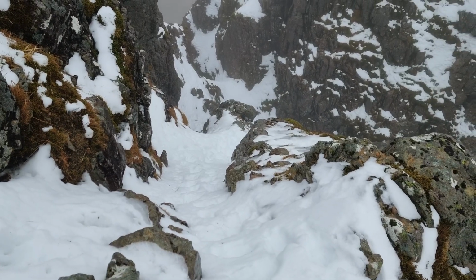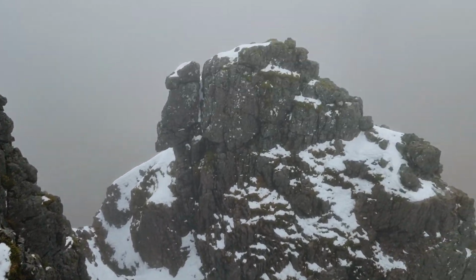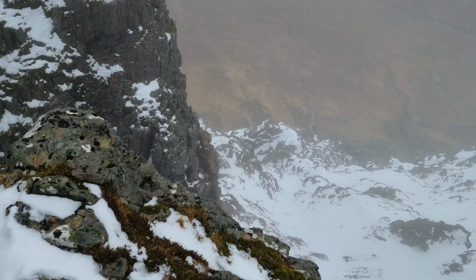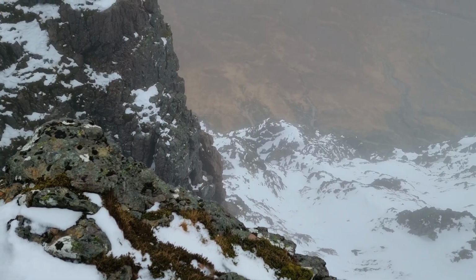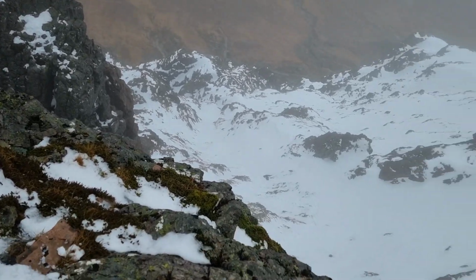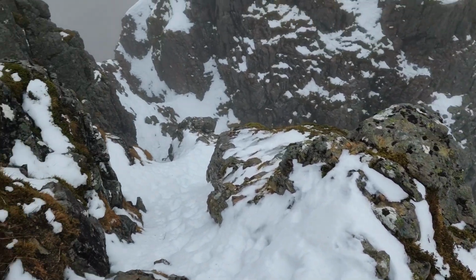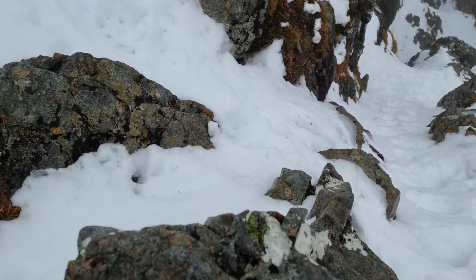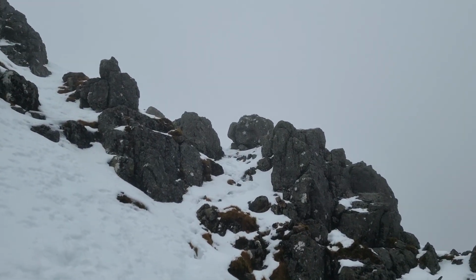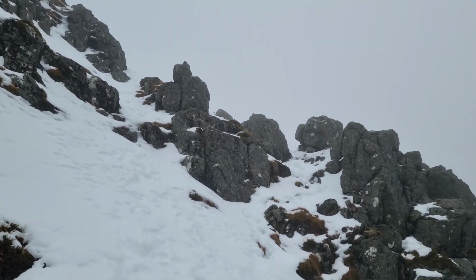So that's me just come up that last little gully that fills in with snow. It wasn't too bad. Crowberry Tower. And you can see the climbers that were on Curved Ridge. So that's the top of Curved Ridge. From there you just come up there and then bend round underneath this ledge here, double back, come up here. And then once we get to that rock over there, it's pretty much a straightforward walk up to the top. Probably 100 or 200 metres from here.